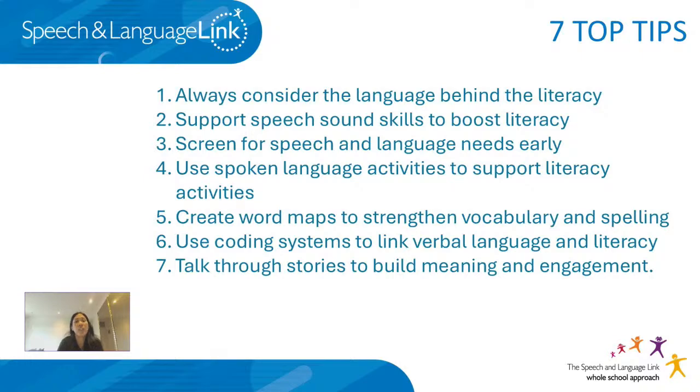And it's useful to think about this, particularly for our students with speech, language and communication needs as well. So these tips will help those children, but will also help you to boost the children who might be developing or having some difficulties with some aspects of literacy by supporting speech and language skills. So I've got 7 tips here for you.